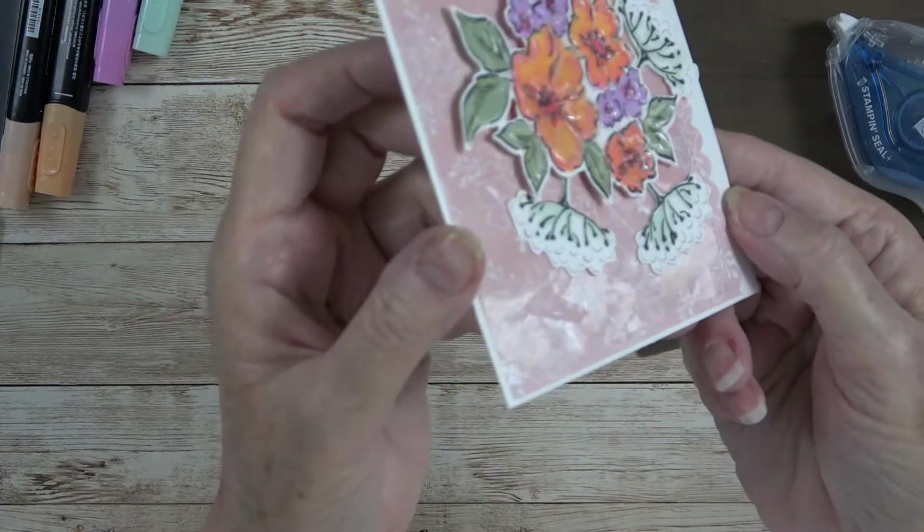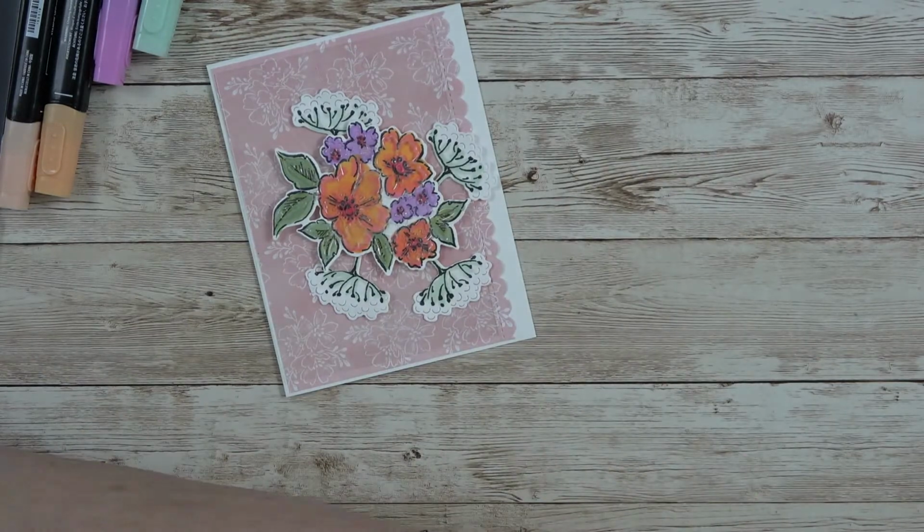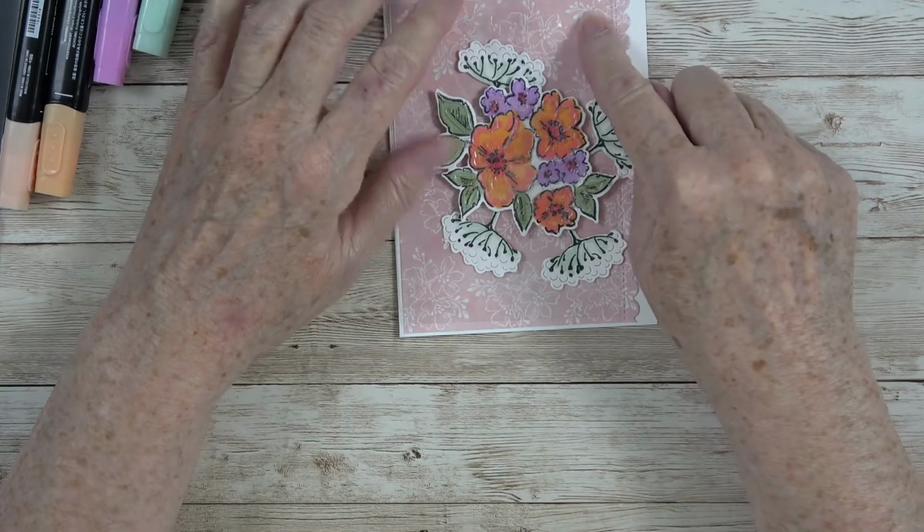Oh, isn't that gorgeous? I mean, it's got all that shimmer on it, and we didn't do anything but run a little acetate on it. I love it. I think it's so pretty. Now I need to decide what I want to put up here.